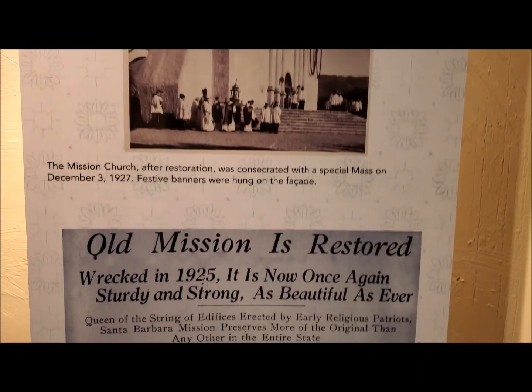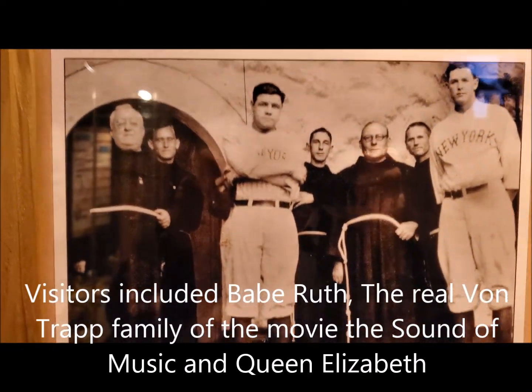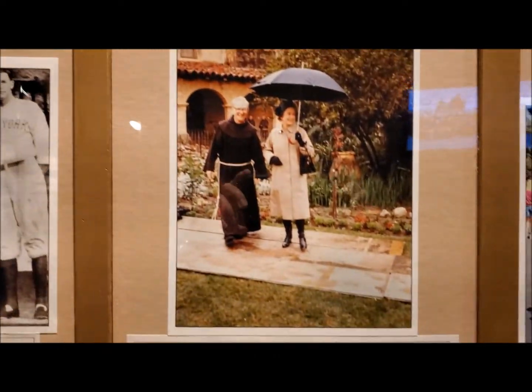And the architecture, how cool is this? Really famous people have been here: Babe Ruth, Bob Musso, the Von Trapp family, the people who inspired the Sound of Music, Queen Elizabeth.